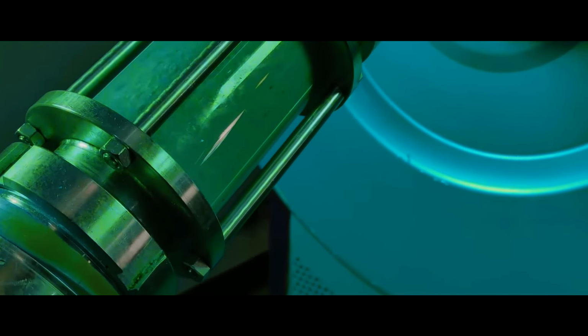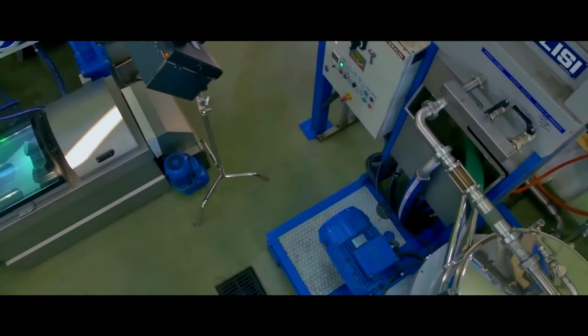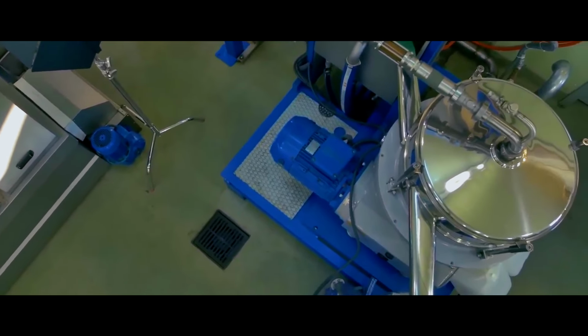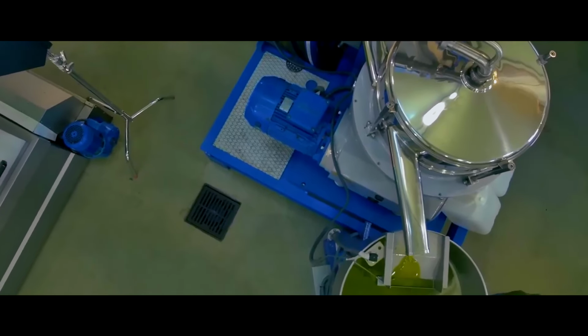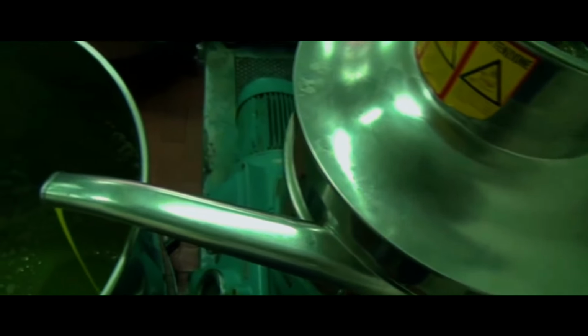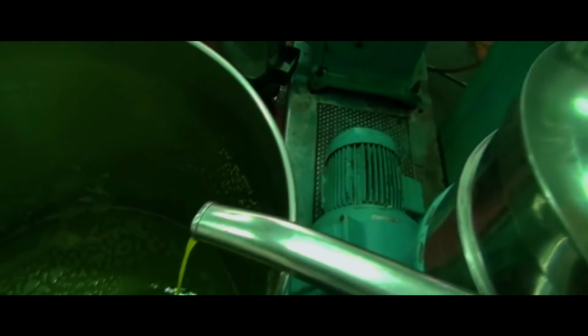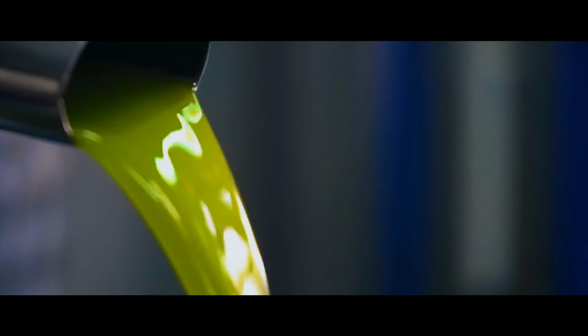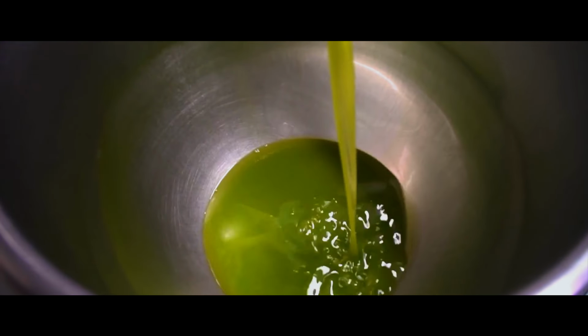The olive pulp obtained is then poured into a decanter which separates the liquid from the solid. Only the liquid will be recovered, a juice composed of the olive oil and vegetation water contained in the olive flesh. Finally, this juice is passed through a centrifuge and it's at this stage that the oil is separated from the water and the remaining solid elements. The green gold is finally obtained after these different steps.